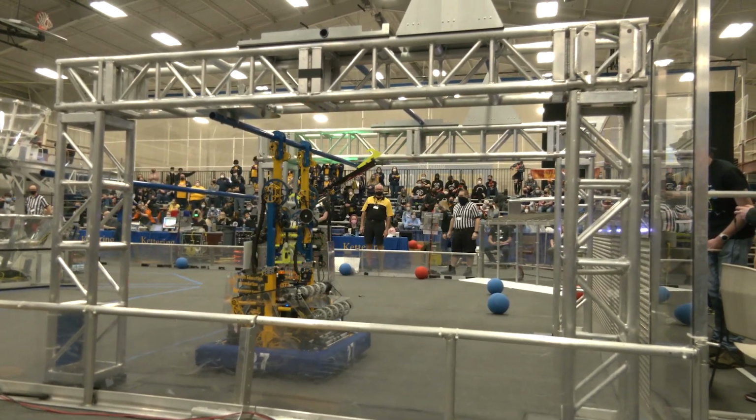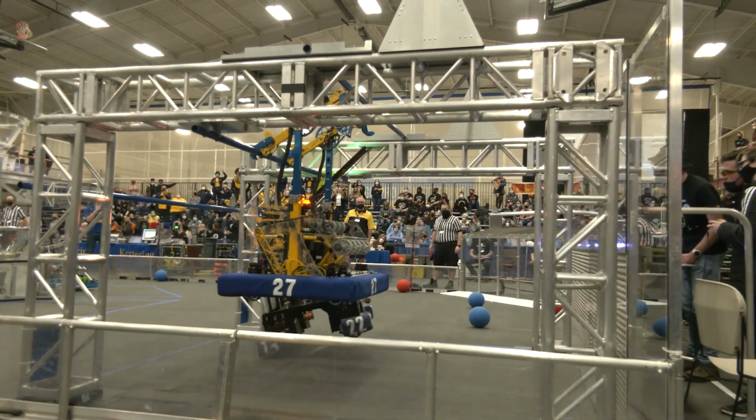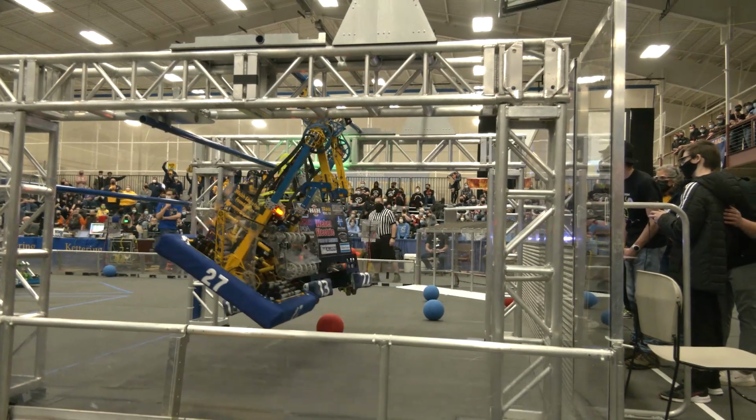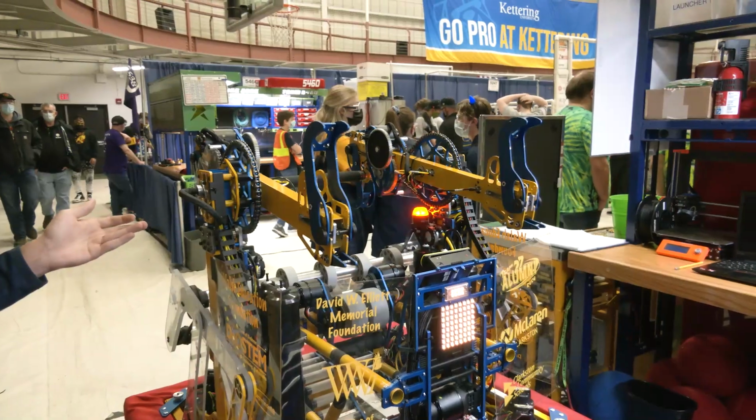One of the main goals with the climb this year was to have a stable climb design. As you may have seen in some other iterations of other teams, when they climb, they swing back and forth a lot, and that was something that worried us a lot. So as you can see here, Isabel can demonstrate our elevator system deploying upwards.